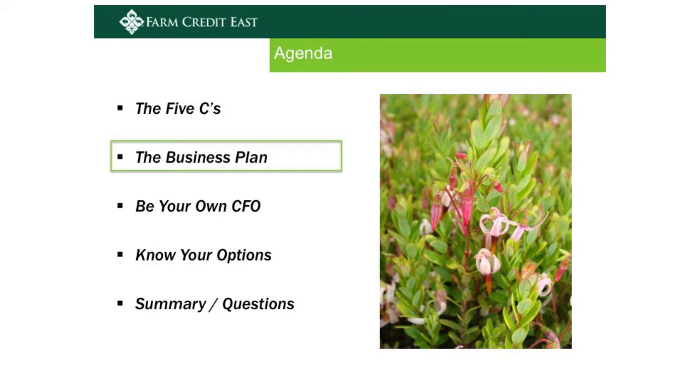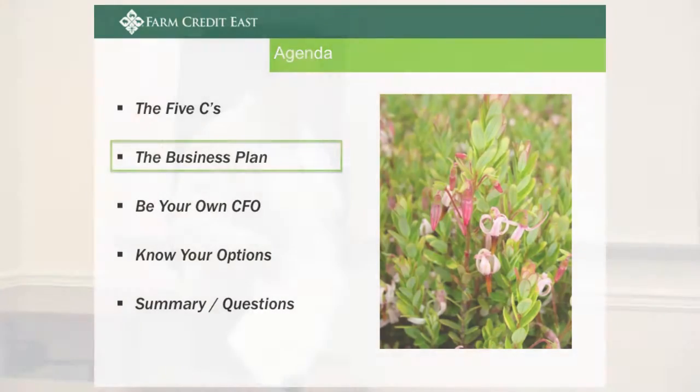Your financial statements feed into this plan, and particularly for those of you that are getting started, as you begin to develop a relationship with a lender, they're going to expect some form of a plan from you that incorporates these statements in order to secure any financing from them. So it is important. It's one of the uses of your financial statements.